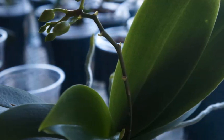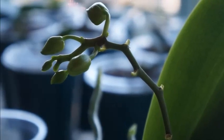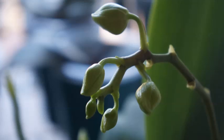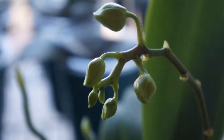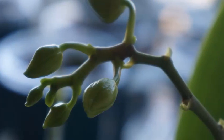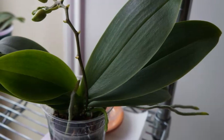But what's different about this one is that it also has a new flower spike emerging from the very bottom, from the base of the orchid. And somehow this orchid is growing slightly slower than the first one. So this one now is opening 2 of its flowers, so it warrants a video to have a proper update to share with all of you.